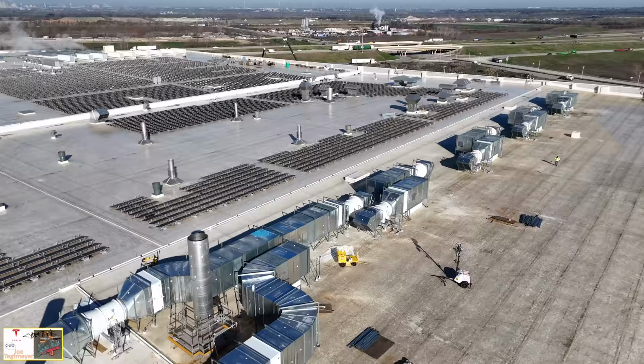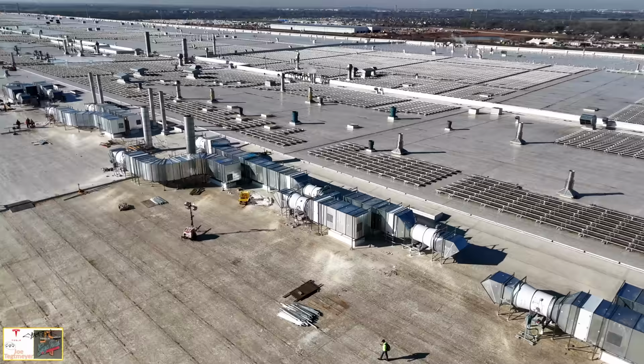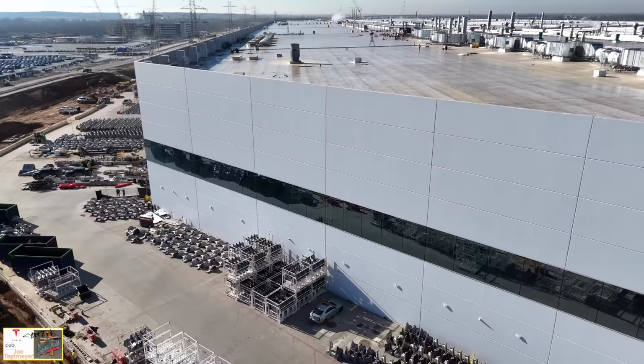And I know that this is serving the casting machine structure, but I've had some viewers suggest that they think that it may also be supporting the nearby paint shop in the middle of the building. But it is great to see that this is being completed, as I know that this is one of the priorities that they needed to get done for this part of the factory.